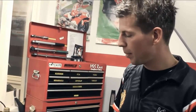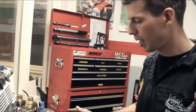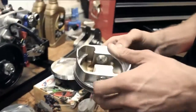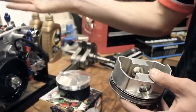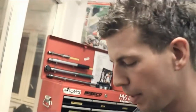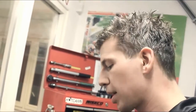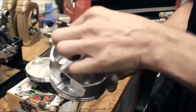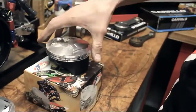I also work together with Prox, says Mike, and for Prox I also do a lot of development work. Look at this piston. This is a relatively standard and old school piston, says Mike, but because of the extra performance that we have here, we need special pistons.